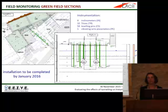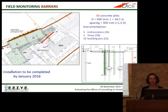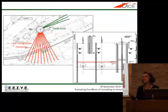So this has been a lot of fun, I must say. It's been going on for nearly 3 years, and we've had many, many opportunities to interact. We've been visiting sites, sharing knowledge with engineers on site.